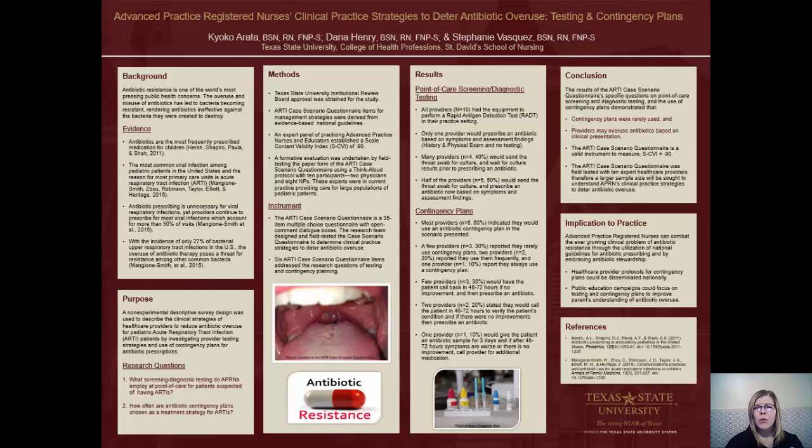Because we conducted a small pilot study, we believe that the next step should be to use our valid tool, the questionnaire, to conduct a larger study with a larger sample size to better understand advanced practice registered nurses' clinical practice strategies to deter antibiotic overuse.